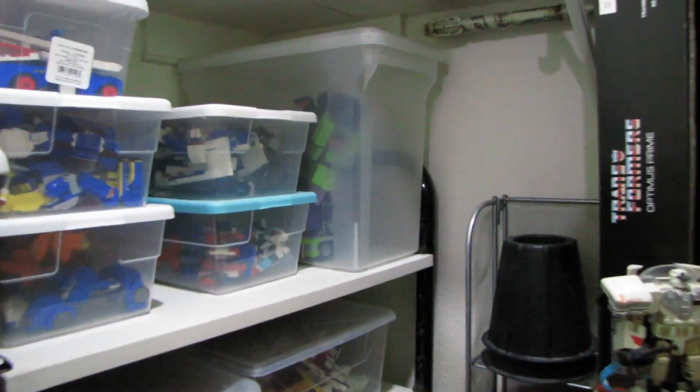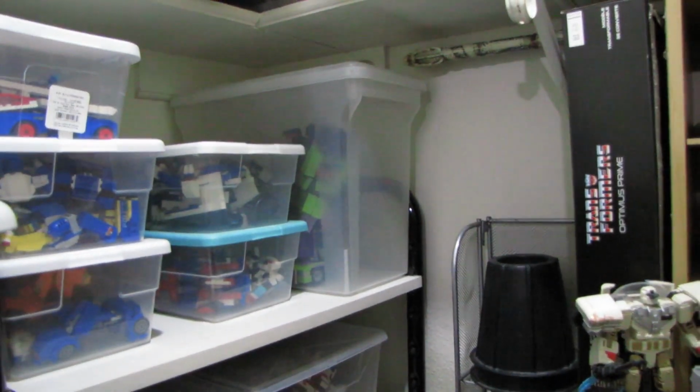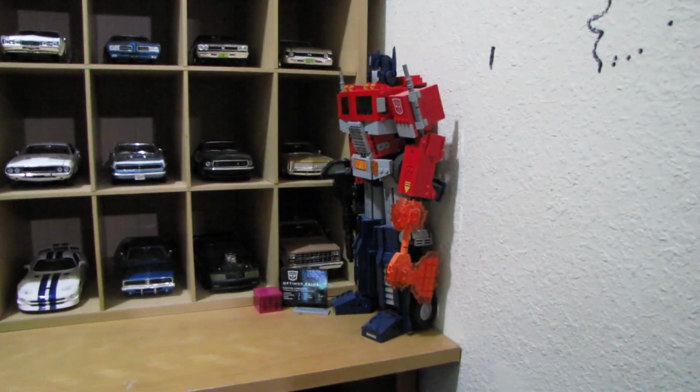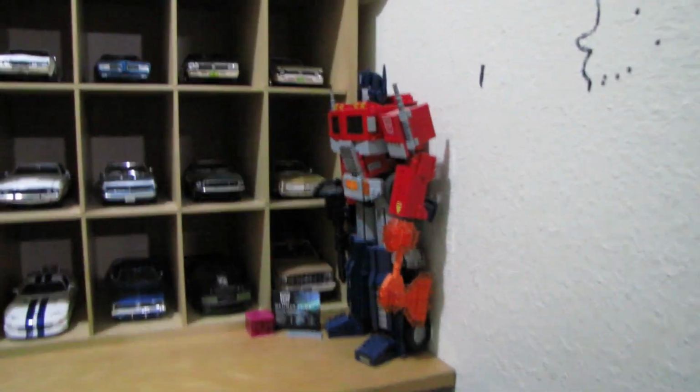There's Devastator in his own little box, which I thought was kind of cool, so there he is there. And then there's Punch Counterpunch. I keep most of my builds unless I decide to change the character or whatnot. There's my model cars and stuff. There's the Optimus Prime set that I bought a while back when I did that review. And then just some die-cast cars and other things.